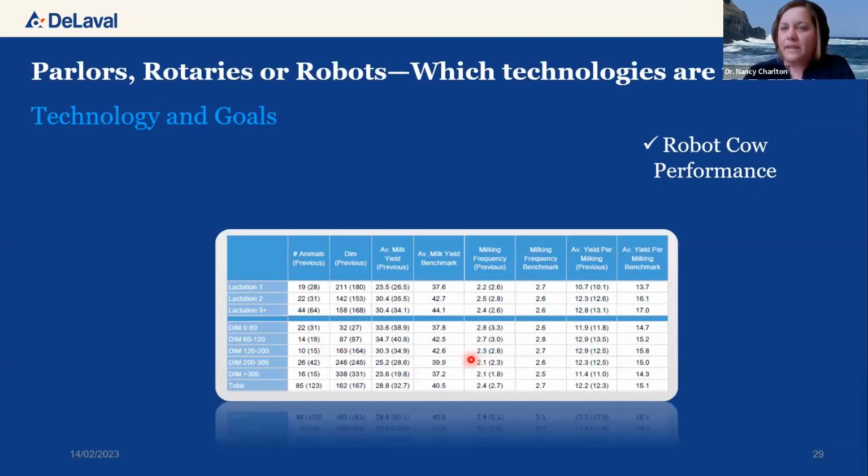Robots, everybody knows that it's loaded with data. So what reports are you going to use as you're monitoring your current situation or setting up new goals? And so this is in kilograms, my apologies, but you can see that this farm here in third plus lactation is 66 pounds, and they've benchmarked against a group that's well over 90 pounds. So are they in the right group? Perhaps they should be benchmarking against someone different.